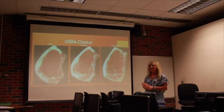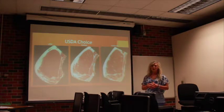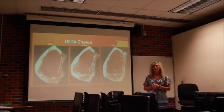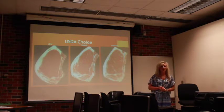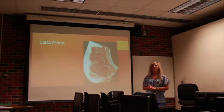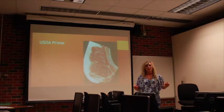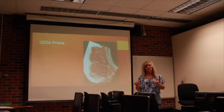Then you have your USDA Choice, where you get into your premiums. Modest and moderate, or high and medium choice can qualify for top choice box beef programs, while your low choice can just be sold as USDA Choice. Then you have your USDA Prime, which is obviously your best of them all. It has the highest degree of marbling. It has the most flavor. It'll probably be the most tender depending on how you cook it.